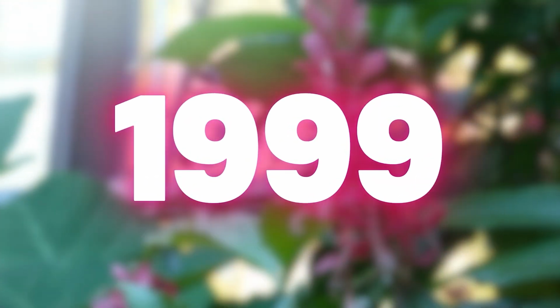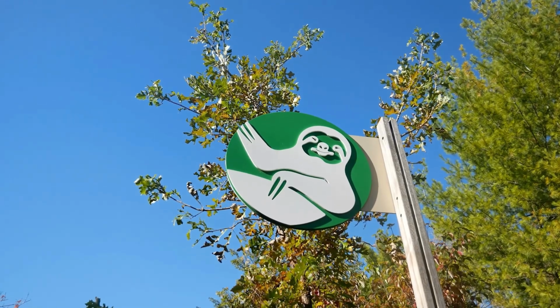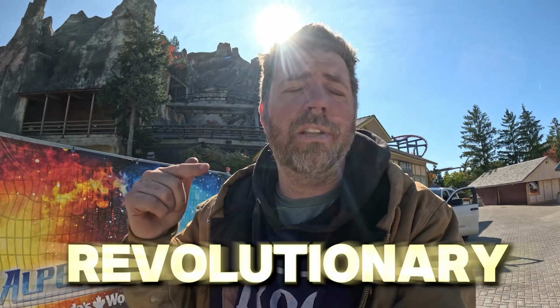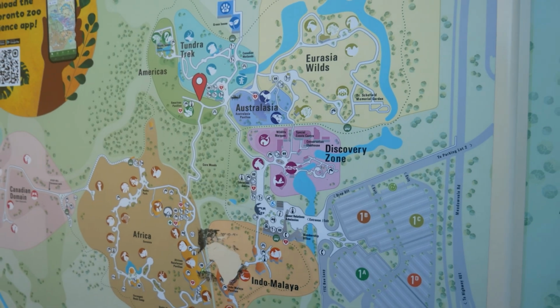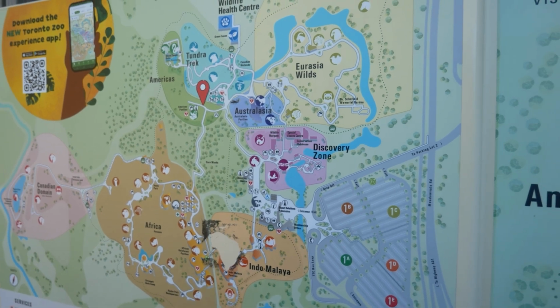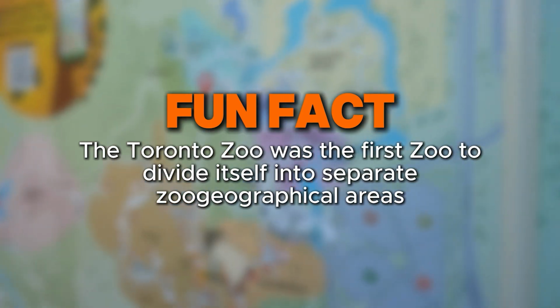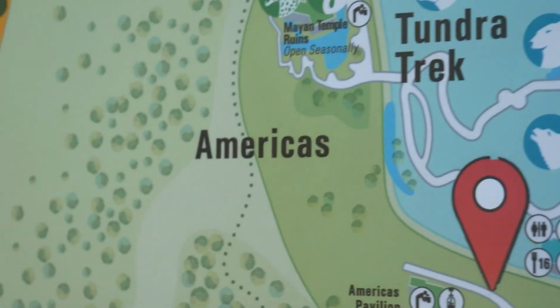Back in 1999, Toronto Zoo had this idea that maybe we should space things out and design things in a regional, continental perspective. Novel idea, actually revolutionary at the time. And that's where the pavilions started popping up, from Africa to Americas and such. And the Toronto Zoo, fun fact, was the first to design the geographical divided areas. This made them a world leader and inspired it worldwide.